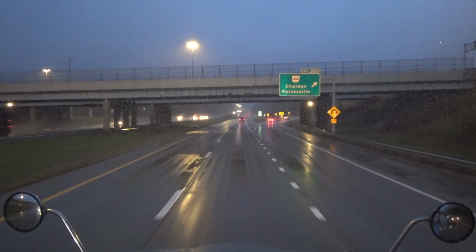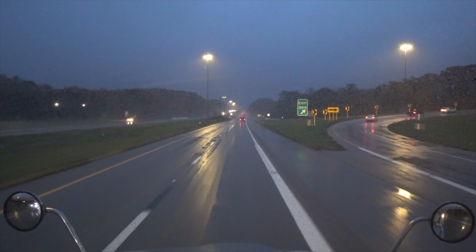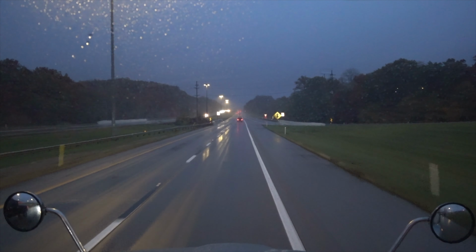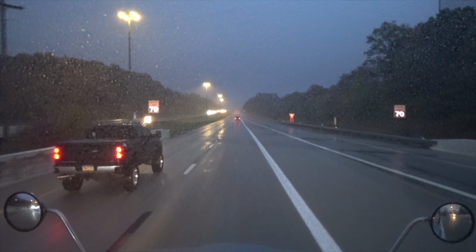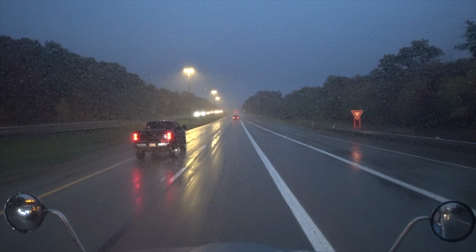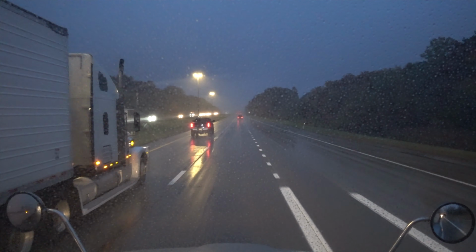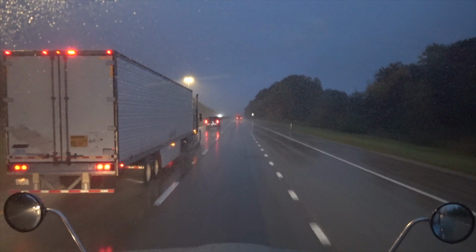Truck seems to be running real well. And I know I'm just bobtailing, but it sounds real good. The motor sounds better than it did. I'm pretty sure we got all the air problems figured out.